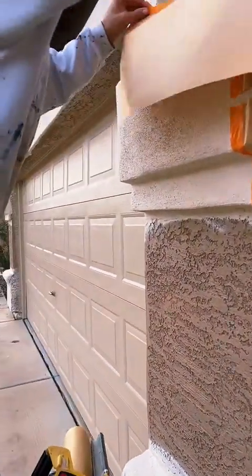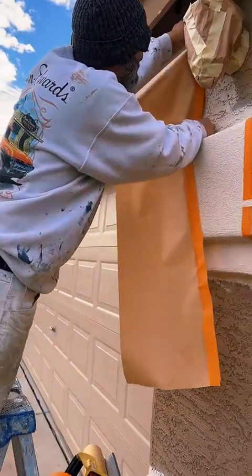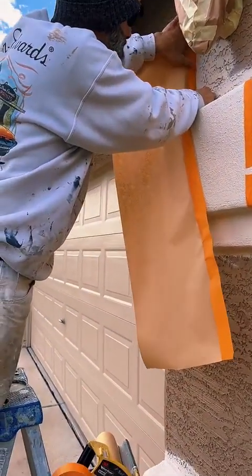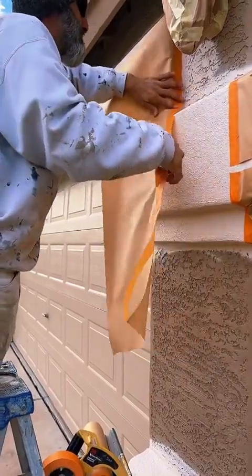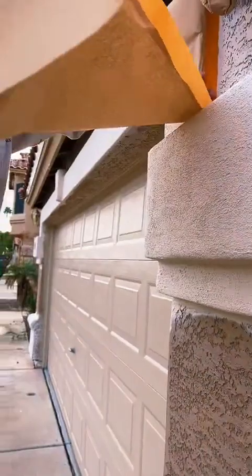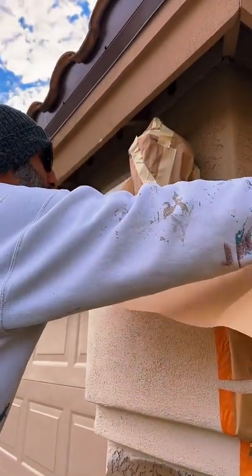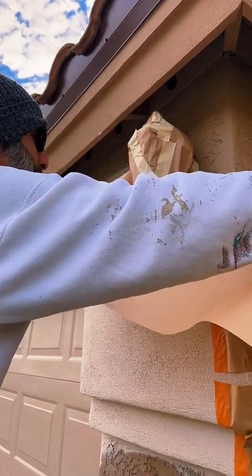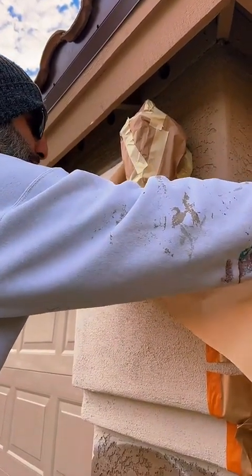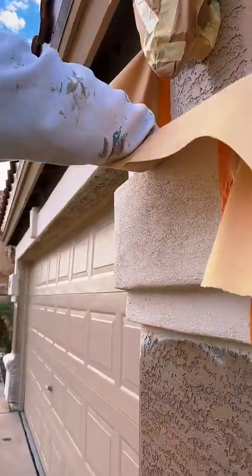What is the average cost if I got my house painted? Anywhere from $1.50 to $1.75 per square foot, depending on the details of the project, how many colors are involved. Every project is different. It's really hard to give an accurate bid. It just all depends.